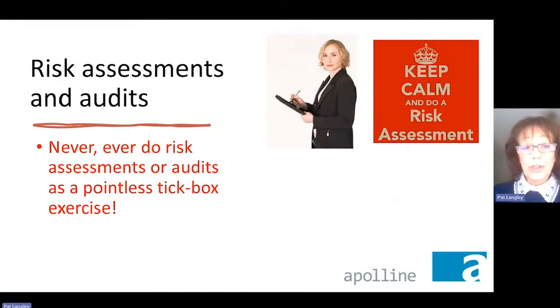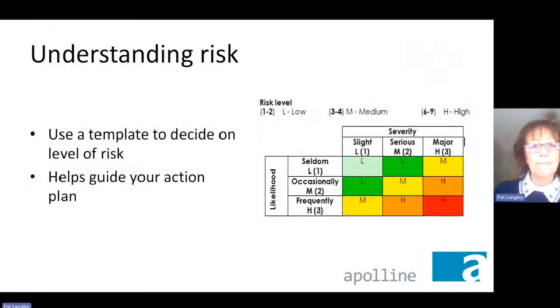And I would say to you, never ever do risk assessments or audits as a pointless tick box exercise where you're just doing it because, well, the CQC requires me to do this, so I'm going to do it. So you just do your audit or your risk assessment and you don't take any action as a result of your findings. Or worse still, perhaps you just tick down everything as being positive, even though it may not be. And that certainly is something that we've seen in practice.